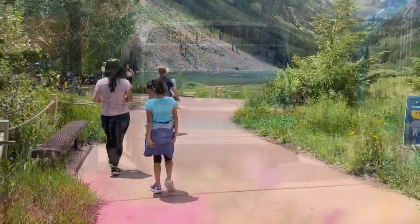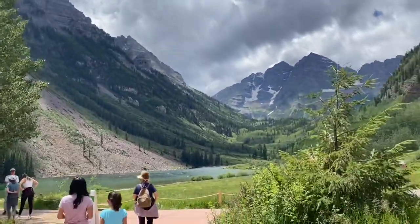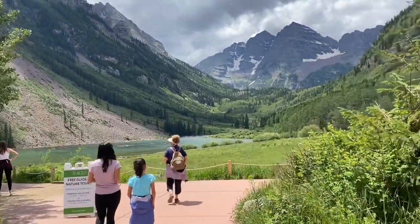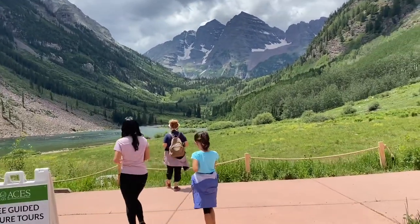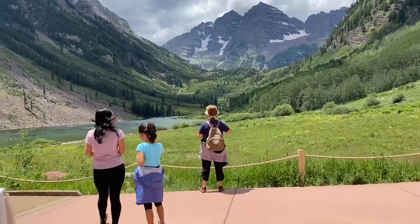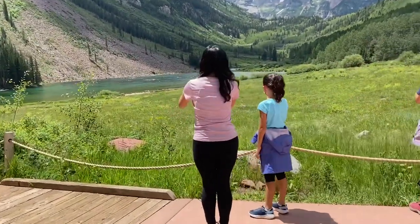Once you arrive, you can walk down and admire the beautiful views or get started on hiking and exploring. You can't come to Maroon Bells without taking a picture in front of the iconic landscape. So be sure to bring your camera, because I guarantee you there are going to be a lot of opportunities to take some beautiful pictures here.